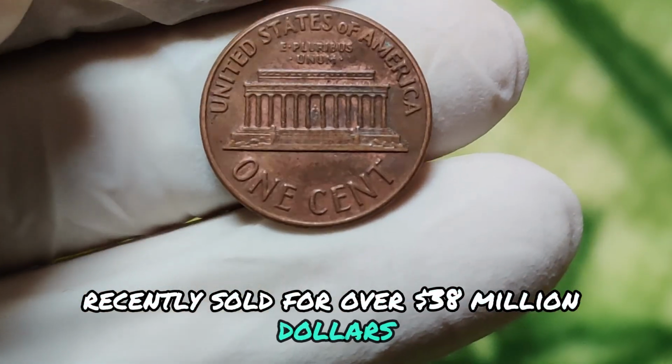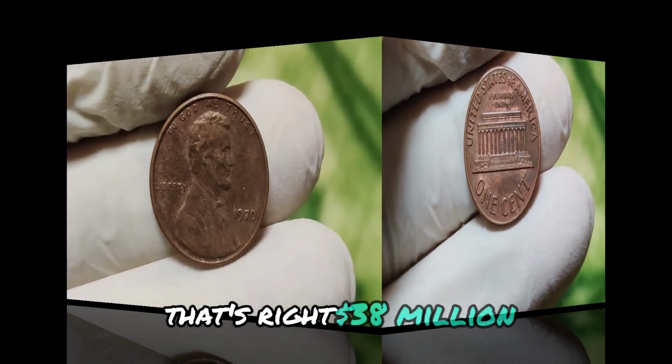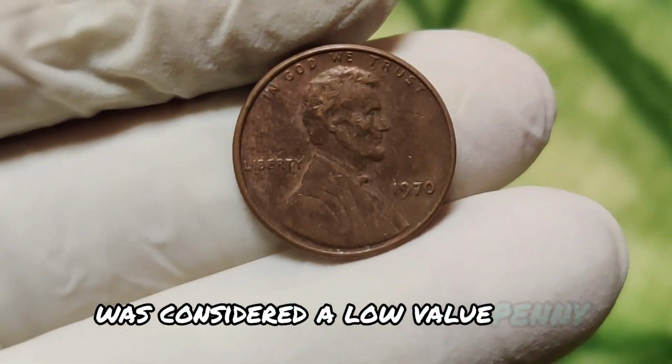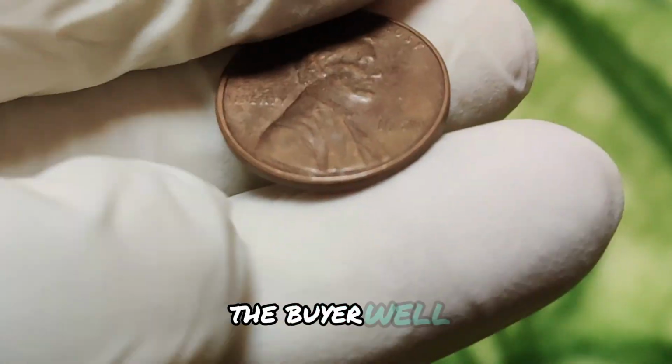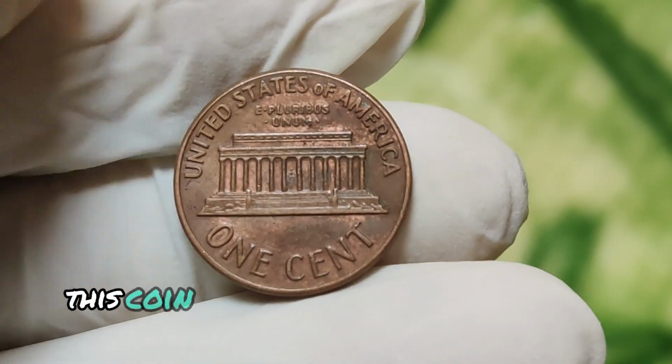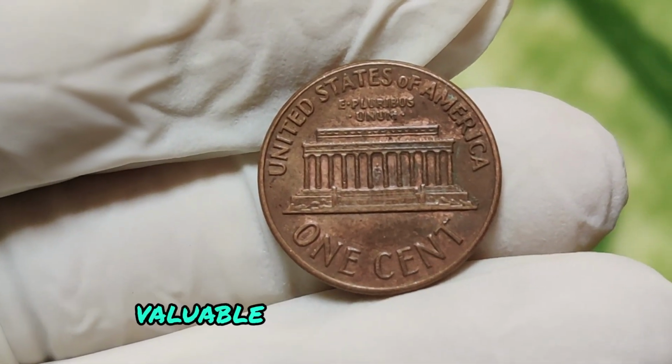million. That's right, $38 million for a coin that, just a few decades ago, was considered a low-value penny. The buyer? Well, let's just say, they're not your average coin enthusiast. This coin is now considered one of the most valuable coins in the world.